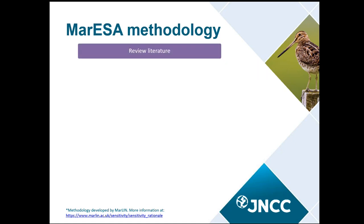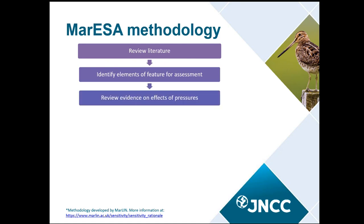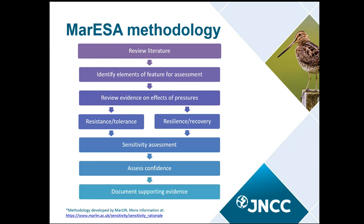So the MarESA method has 7 stages. So this is our big sensitivity assessment tool. So we review the literature about our chosen habitat. Then we identify the elements for the feature. So this is really picking those key characterizing species that you want to focus your assessment on. Then you look at the evidence for how the pressure affects those species. And this goes into your resistance and your resilience scores, which you then combine together for your sensitivity assessment. And then we assess the confidence, so that when we publish the assessment, we know how good the underlying data is and how much we can rely on it to be an accurate representation of the habitat sensitivity. And then we document all the evidence so that we can refer back to how we've come to our conclusions.